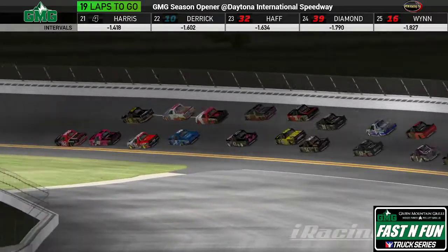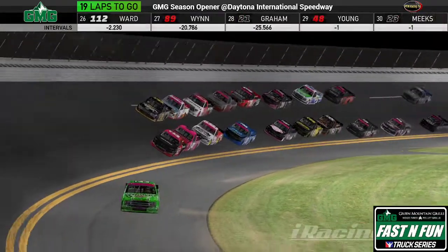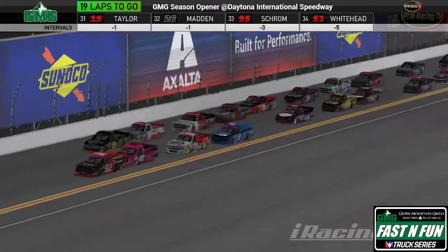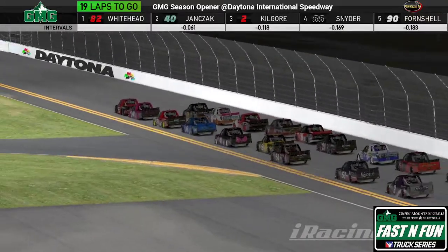While Russ the Fullbore Kilgore and Fortune Fornshell look to just hang around up there and keep their distances. Rex Hewitt is saying in the comment section that the team's got a plan. Well, don't spoil the plan just yet. You guys should go out there and do your own thing. We're just calling the race, my friend.